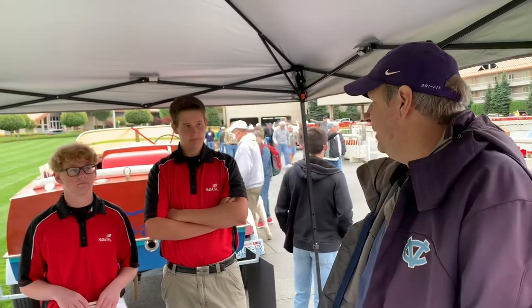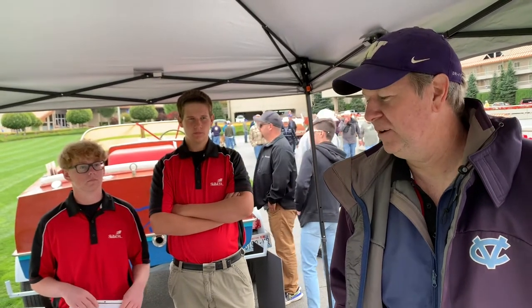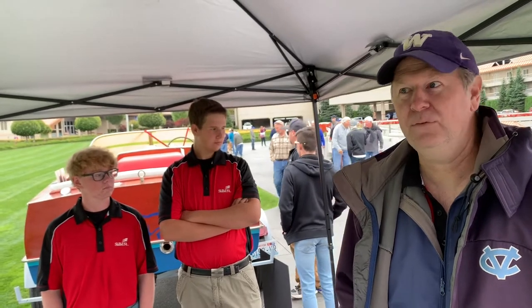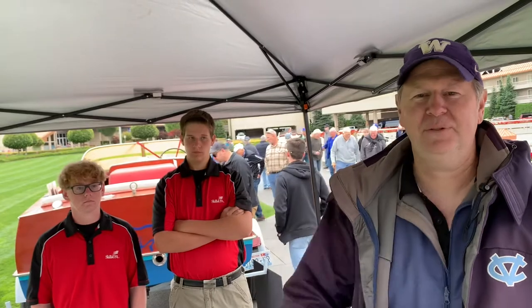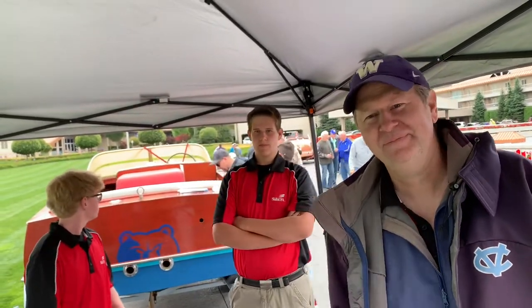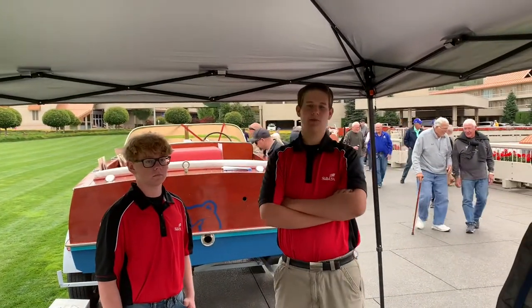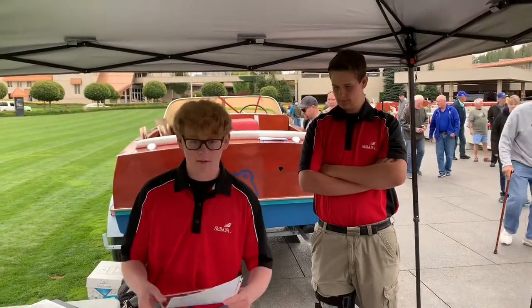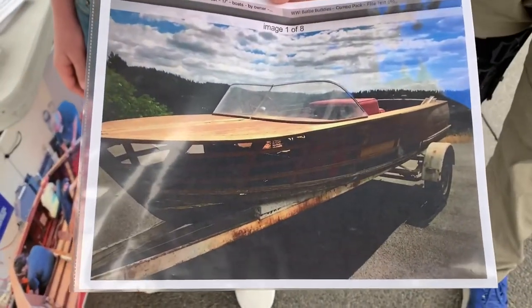The engine is all ready to go. It's back at the school. And what engine is it? A 283 Chevy. Nice. So it'll be auctioned off around January, February, and then the proceeds will go back to the school for a new project. Very good. Two coats of varnish, and we have 20 more to do. And just what it looked like from the very start. Wow, look at that. You have really transformed it already.